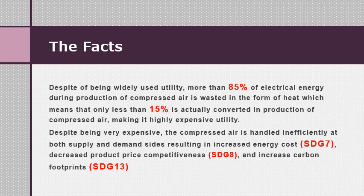These weaving machines use compressed air as a jet media to insert the weft yarn into the newly opened shed. And imagine, 85% of the electrical energy during the production of this compressed air is wasted in the form of heat, and only 15% is actually converted into compressed air, which makes it a highly expensive utility. And we don't consider this invisible cost. But if we handle this, we can decrease the cost, we can make the product more competitive, and we can also decrease the footprints.